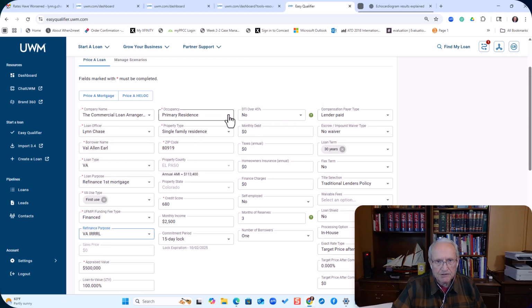The next is, okay, this is a primary residence. You could get a different outcome, of course, if it were a secondary residence or an investment property. I'm just using our zip code here in El Paso County. And because a VA IRRRL is a loan that's already on the books, you don't really have to requalify based upon your credit score and the appraised value and your income. The only real qualification is, have you been making your payments on time, and have you made 6 payments since the loan was originated? So I just leave in here $680.